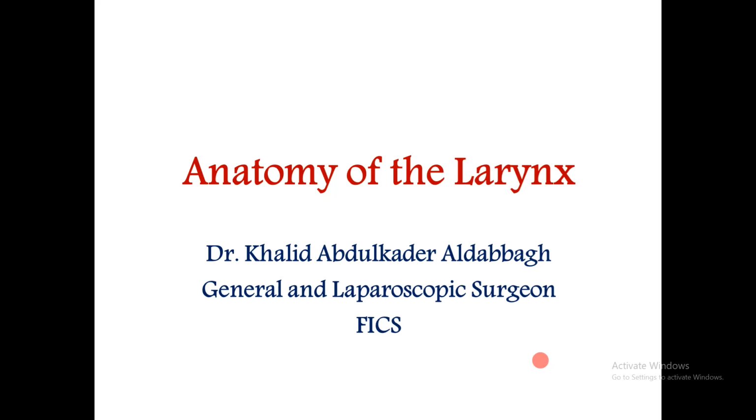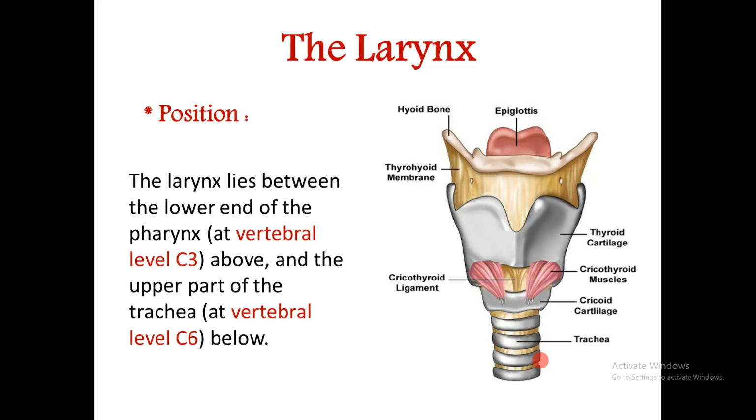Bismillah ir-Rahman ir-Rahim. Our lecture today is about the anatomy of the larynx. The larynx, which is also called the voice box. Position. The position of the larynx. The larynx lies between the lower end of the pharynx at vertebral level C3 above and the upper part of the trachea at vertebral level C6 below.